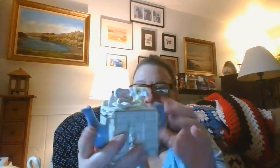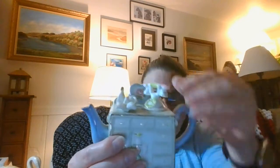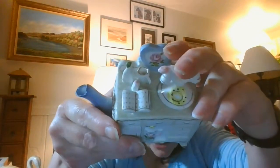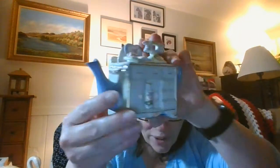And I have this really cute little teapot. The water goes right in here where the phone is. And then we have this cute little dresser with all of the items that you would find on a dresser. All the cute little drawers.